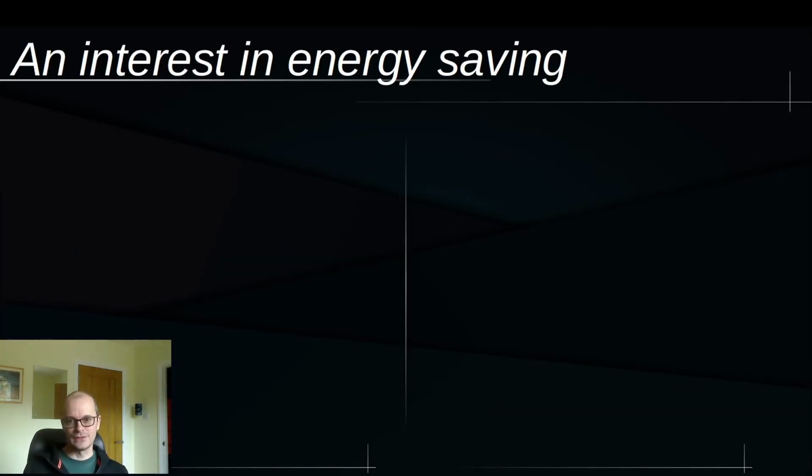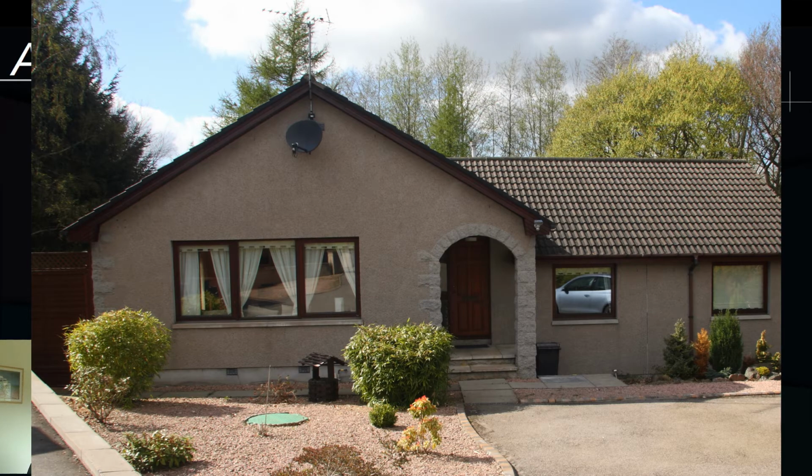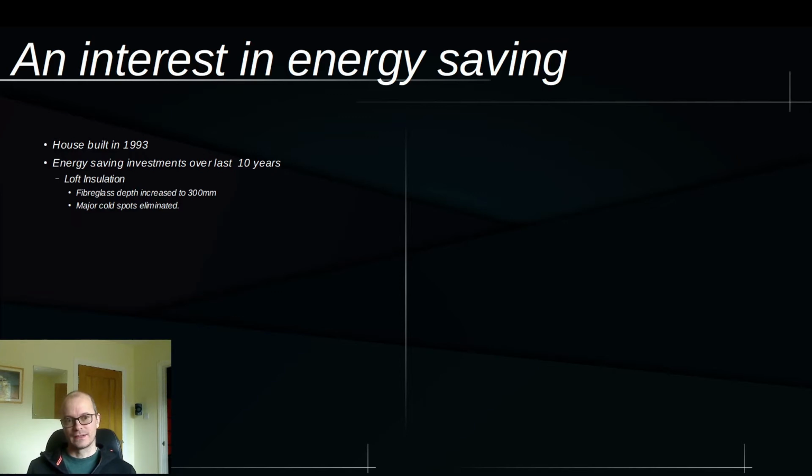So I've got a big interest in energy saving, and I've had that interest over the last 10 years, ever since I moved into my house. So my house is a bungalow, 3 bedrooms. It was built in 1993, and I live in Scotland. And over the years, I've invested in loft insulation.